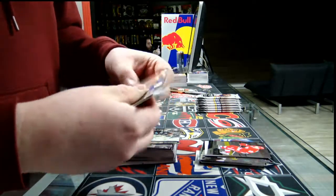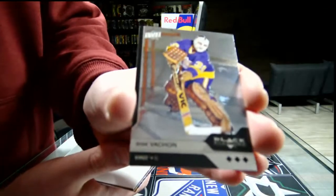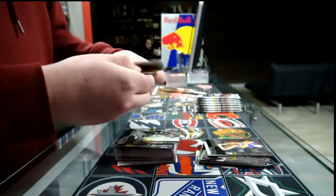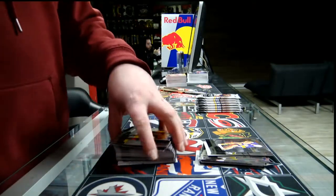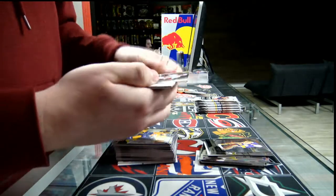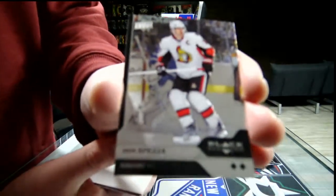Next pack. What the hell is that box? Triple diamond of Rogie Vachon for LA. So again, another Rogie Vachon. Duplicates in the same box. Next pack, we got a double diamond for Ottawa, Jason Spezza.